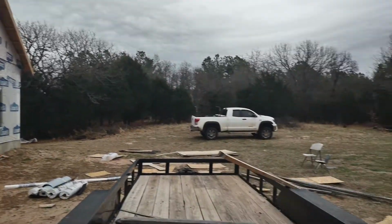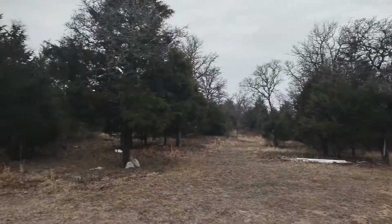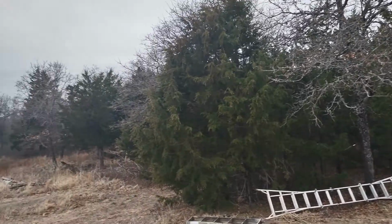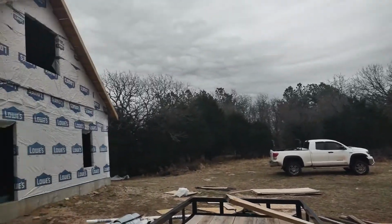This right here is kind of the yard area. And then I'll just take a little 360 look here. Got crazy wind, so you got crap that blows around all the time, but it's actually not bad right here in this spot because we've got so many trees and all that good stuff.